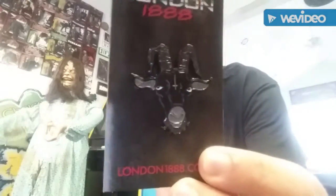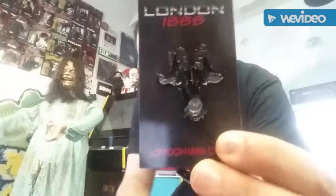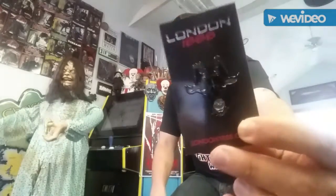But I had to get this Black Phillip pin. He looks so cool, and I love that they put the upside down cross there. If you don't know, you might not get the reference if you haven't seen the movie yet, but definitely go and check it out. Black Phillip, of course, is a pretty important character in that movie, so highly recommend checking that out if you haven't seen it yet.